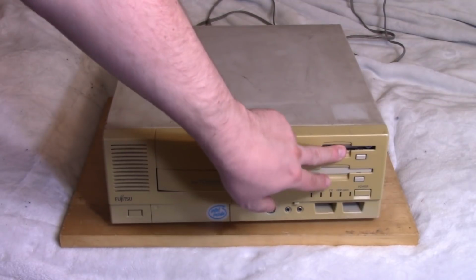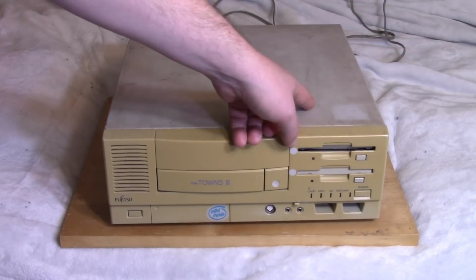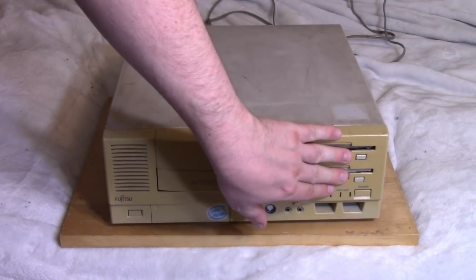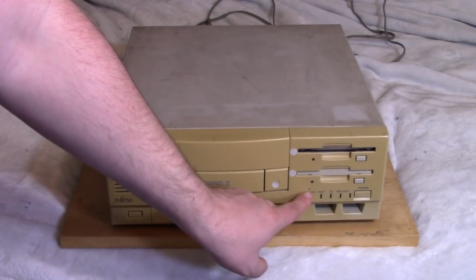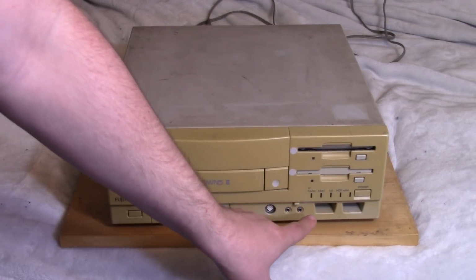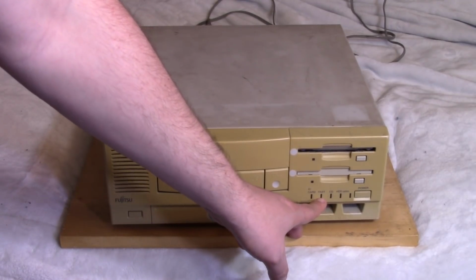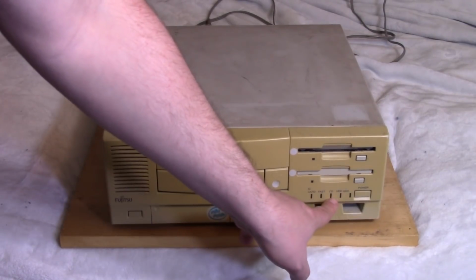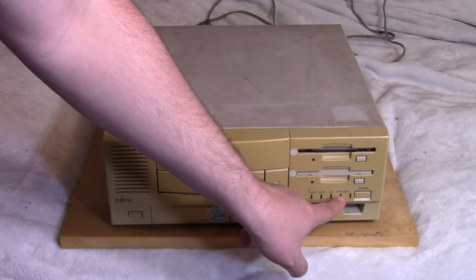These are standard 1.44 megabyte floppy drives, although I don't recall right now if the connectors on them are proprietary or standard. And then we have different lights here. We have a light for the IC card, which is that memory card, or whatever it is. A fast light, so I guess there's probably a turbo switch on this. I don't see a turbo button, so it's probably a keyboard command. CD access light and hard drive light. It says hard drive option.